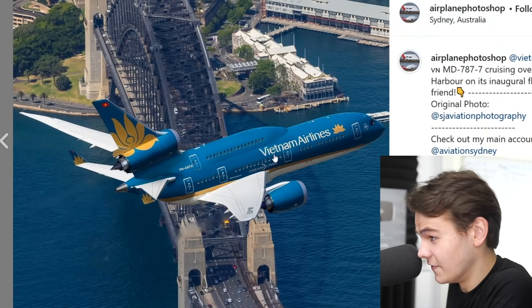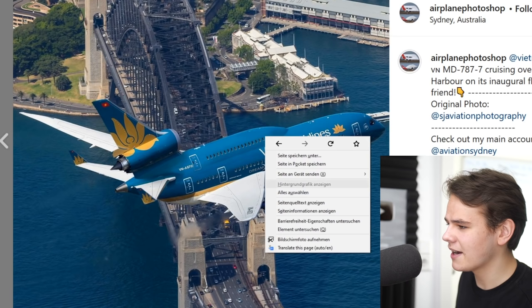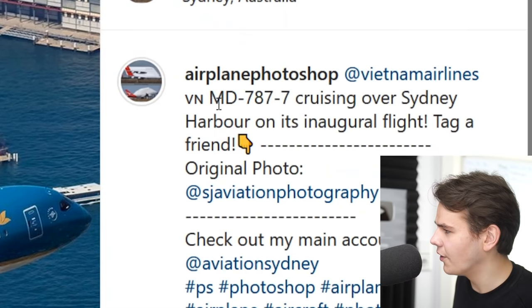Vietnam Airlines, we have a Dreamliner with another deck. I mean, that's a cool idea, but why would you not just expand the plane, make it longer, and then it would actually fly? I think that's what's been done, right? They removed some seats from the back and put them on top, also called the MD-787-7. That is a very easy title.